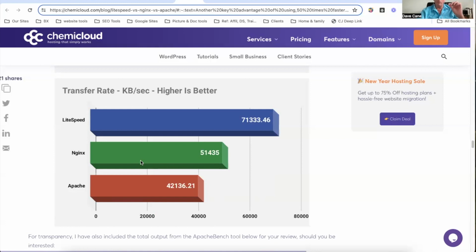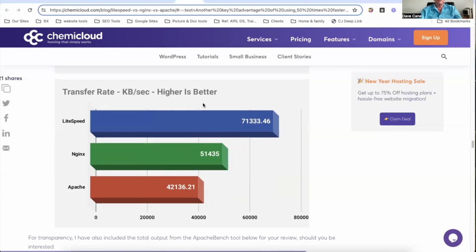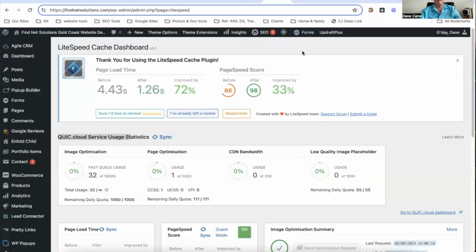But remember, with WordPress, there's right and wrong ways to use WordPress. So you need to talk to someone that's got experience with WordPress. So that's just to give you a bit of an idea of what it is, and just to show you some facts. Here is the Lightspeed cache, and you can only use Lightspeed cache on a WordPress website that's hosted on a Lightspeed server.